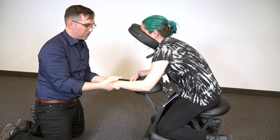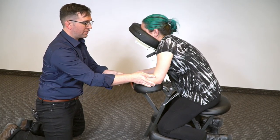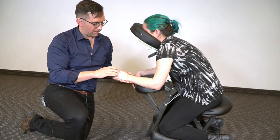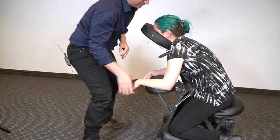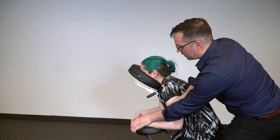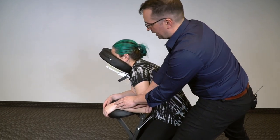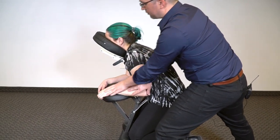From here, whatever you do with the digits is up to you. One final thing you might want to consider is looking at the muscles that go in between here, the interossei. One of my favorite things to do right here is let the fingers roll along the edge of the chair, and I just run my fingers right through there.